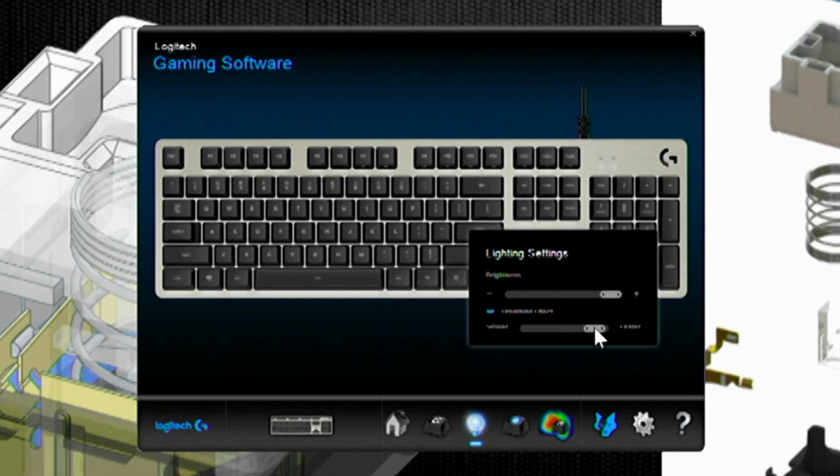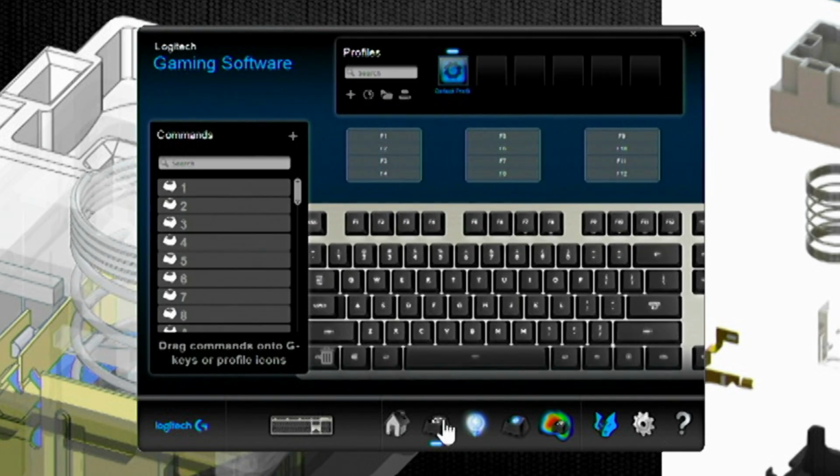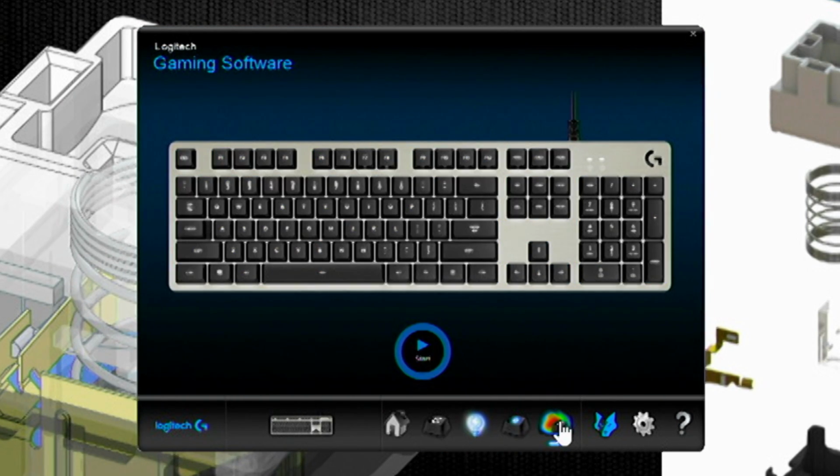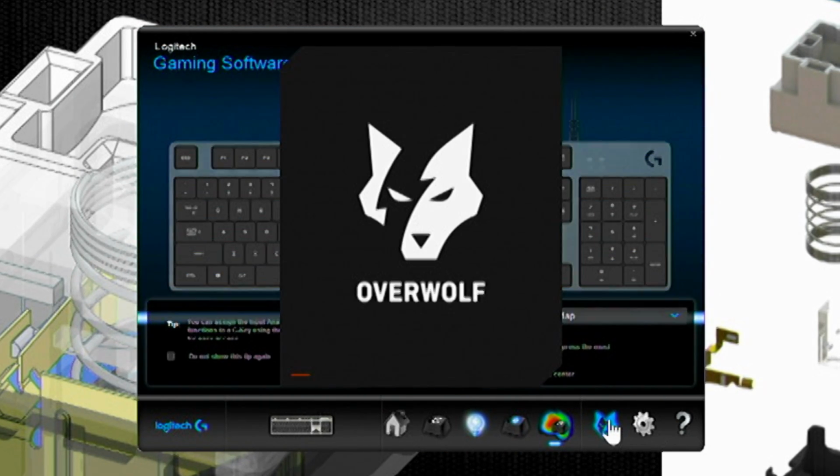Gaming software also lets you customize keys, set up your game customizations, and now has the open source Overwolf driver overlay app if you want to, say, set up custom lighting or have hardware stats show up in your game interface. What else? Logitech says it is tested for 70 million keystrokes.